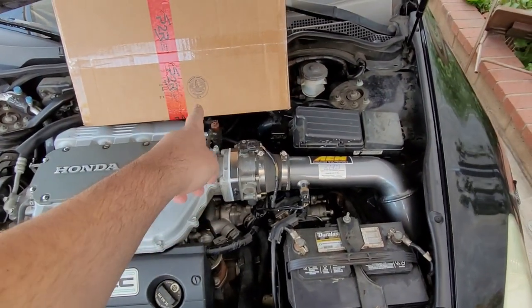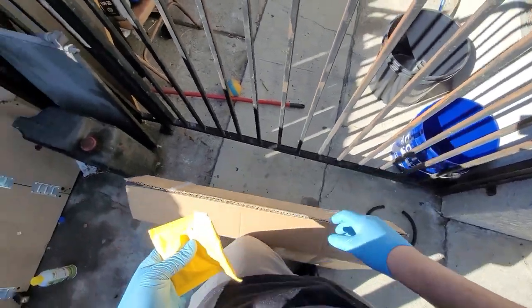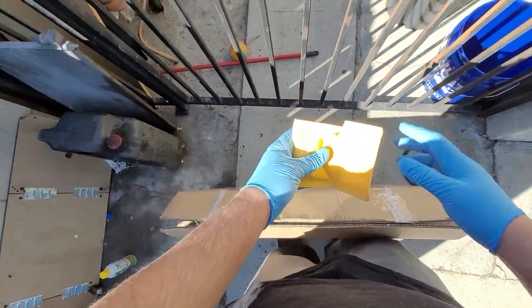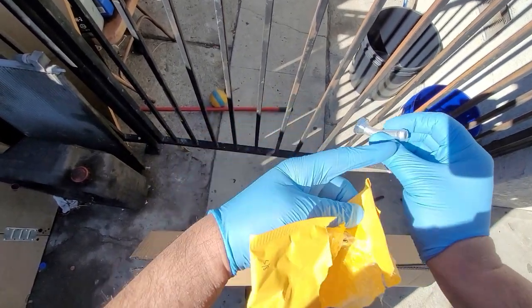So in this video, we have two new goodies for the 7th Gen Accord. One of those goodies is from P2R, another one is from eBay. So for $115 and some change, I was able to pick up this all aluminum performance radiator from eBay, exact fit for the 7th Gen Accord V6, and it came with a built-in transmission cooler.